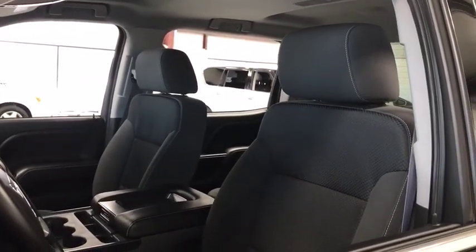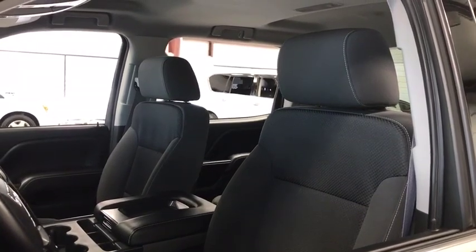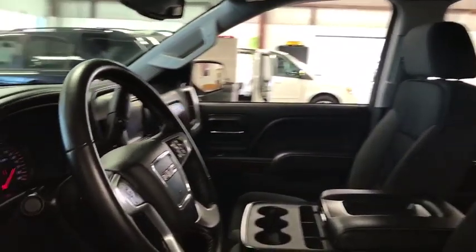player, tachometer, brake assist, remote keyless entry, dual zone climate control, overhead console. Come see the car for yourself.